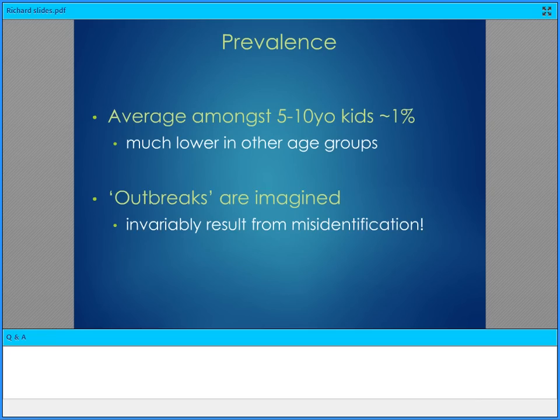I've examined more than 10,000 kids for head lice and screened the entire populations of many schools that were said to be experiencing a head louse epidemic. Each such outbreak was imagined. That is, the vast majority of presumably infested kids have been mistakenly labeled as such.